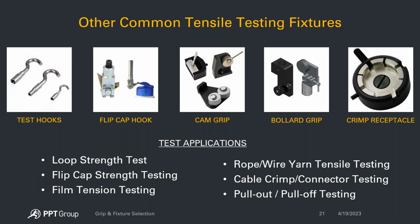The common test applications that you would find using any of these fixtures would be loop strength testing, which is where you would use a test hook. I did mention flip cap strength testing, film tension testing, where you use your cam grips. Your bollard grips can be used for rope, wire, or yarn tensile testing. And then there's the cable crimp receptacle that's used for cable crimp connector testing, and also some pull-off or pull-out testing applications.